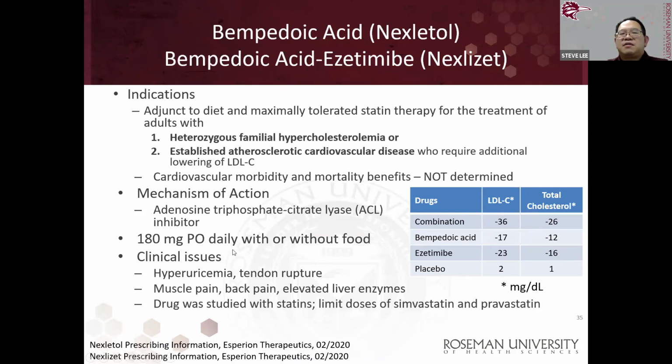And the dose is 180 milligrams daily by mouth with or without food. But there are issues with hyperuricemia and tendon ruptures, but these might be related to the concurrent use of the statins too, because we also see muscle pain, back pain, and elevated liver enzymes. The drug was studied with the statins, which is good because this is where we see most benefit. But the doses of simvastatin and pravastatin should be reduced because of the drug interactions.